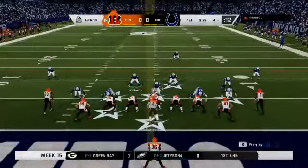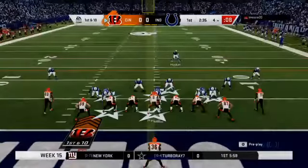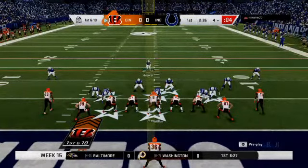The Bengals drive about to get going. And a fumble last time. Ball security. Talk about it all the time in the National Football League. They've got to be better at it on this drive.